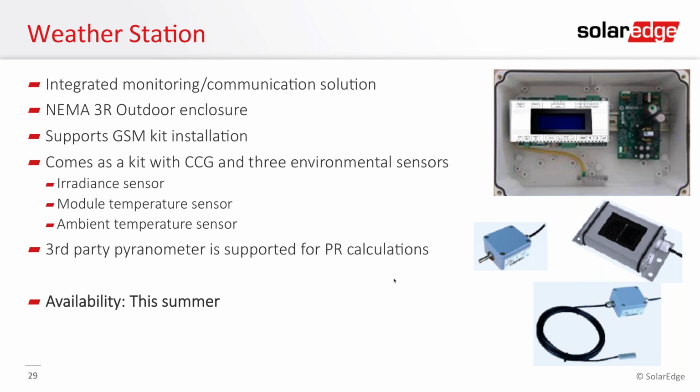The 3 sensors that we include, as always, are the standard products used for performance ratio calculations. The logger itself, the CCG2 in the box, however, can be operated with other products. So third-party pyranometers can be supported as well. If you were to have 2 of these, or this enclosure and another CCG, for instance, you could also have wind sensors. Generally speaking, that's not used as frequently. So we've focused on the products that are really being used in the field and that are necessary for generating performance ratio calculations. And this kit's going to be available this summer.